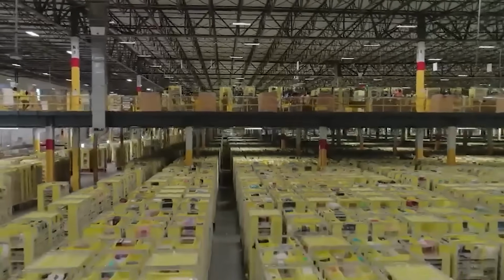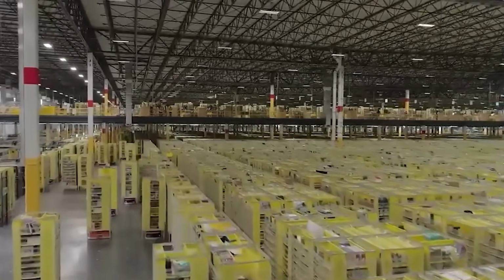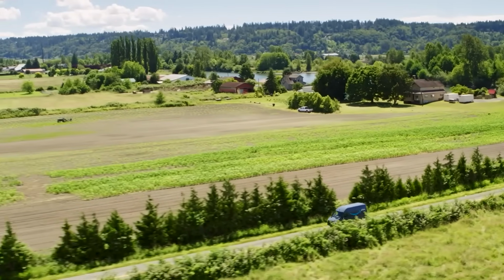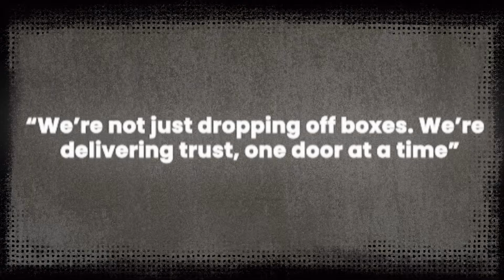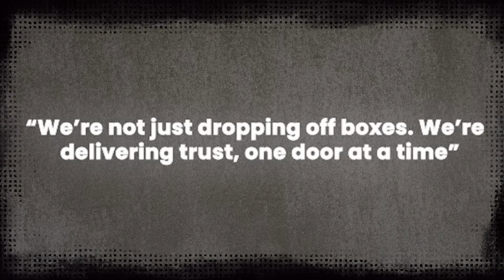And just like that, what started as a simple click has become a success story in logistics, engineering, and human coordination. The delivery may feel casual, but the system behind it is anything but. As one driver put it, "We're not just dropping off boxes, we're delivering trust one door at a time."